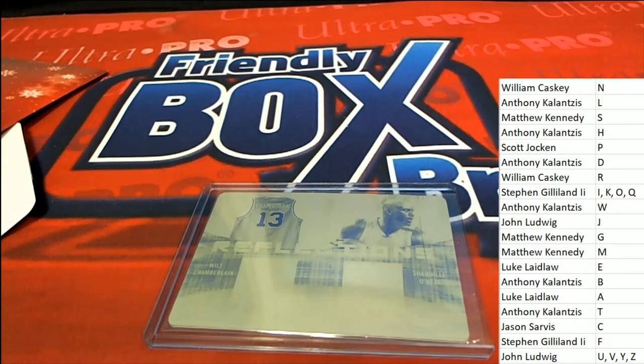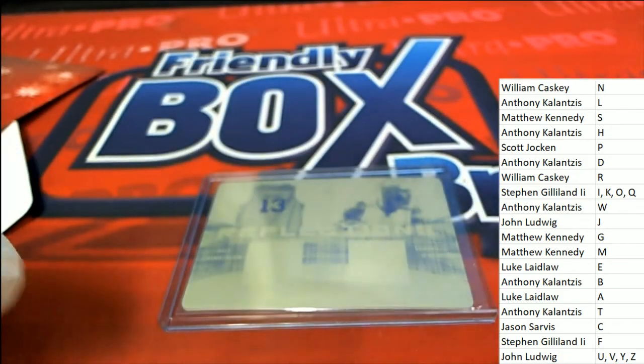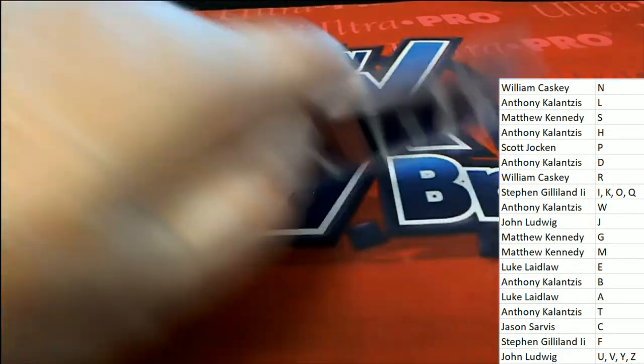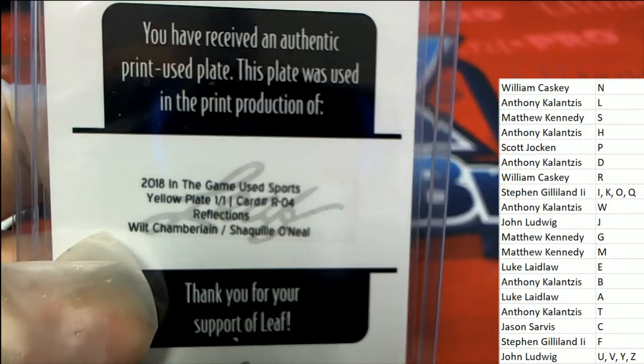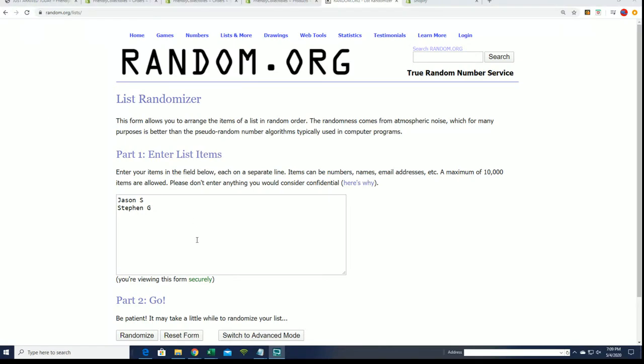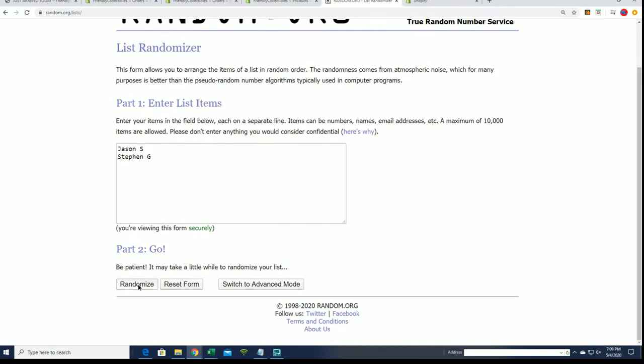Where is that top list after 7? No, no patch. It's just the printing plate without a patch. 1 of 1. And it's a yellow plate. Reflections. 7 times 2. What is it? Top list after 7.